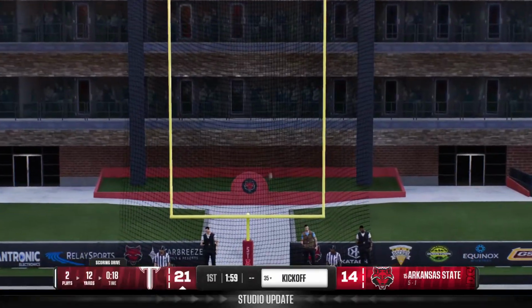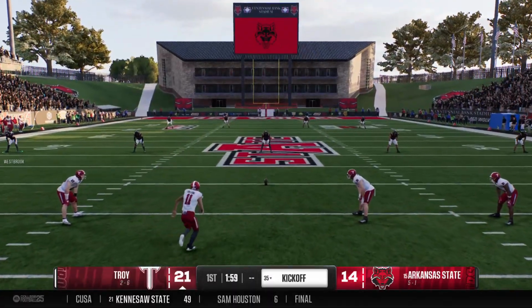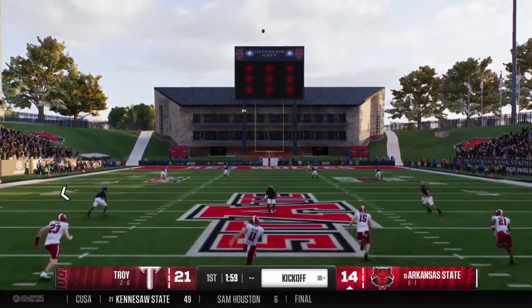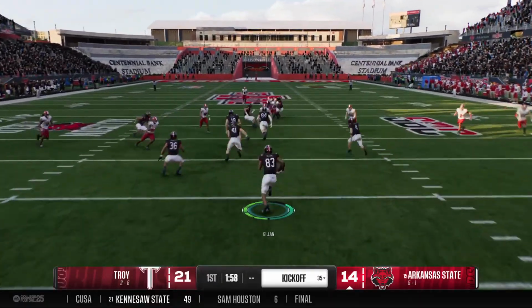And with the extra point, the score is now 21-14. Let's go to the studio now and check in with Kevin Connors. Kevin, what do you got? Guys, right back to your game after we update the nation on this one.